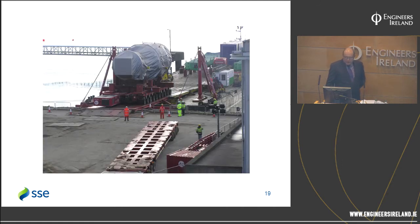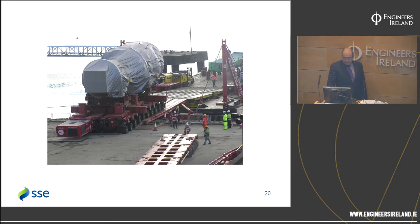The machines actually used, the multi-axle machines, are quite interesting. They're operated by an operator who works off an umbilical cord, so the control cables are via a control box which is physically attached to the units, and the operator walks alongside. You can just see it driving off there.